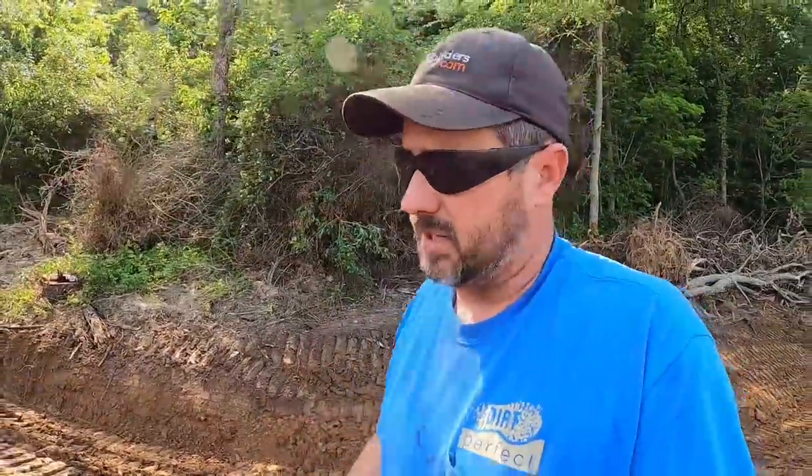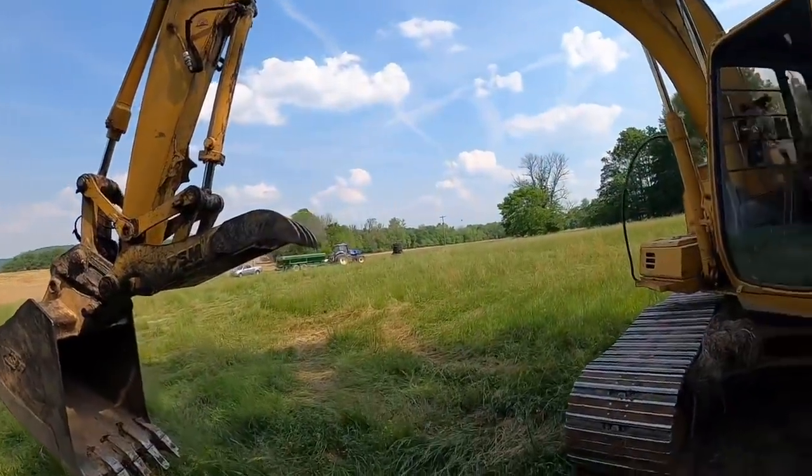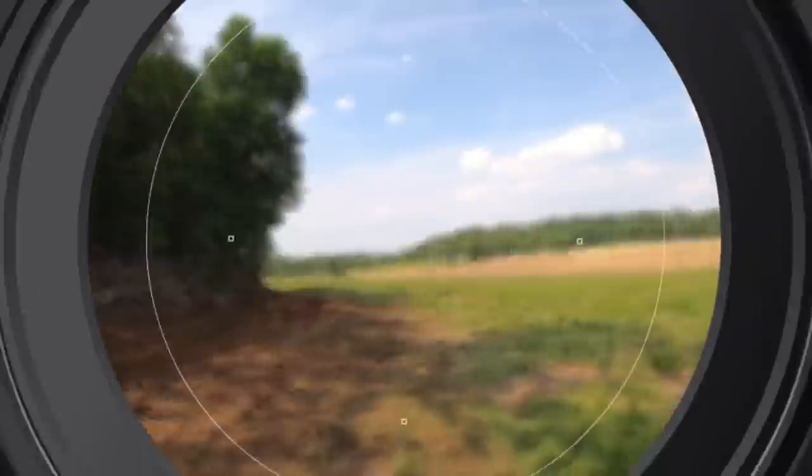So my rock has still not showed up. Chris is on his way to disc this field up. So we're gonna load up and head on out of here. And hopefully it shows up at some point before harvest. That'd be nice before harvest. But before we leave, guys, I'm gonna do one last flyover, let you guys kind of see the scope of the work. We'll call this one a wrap.